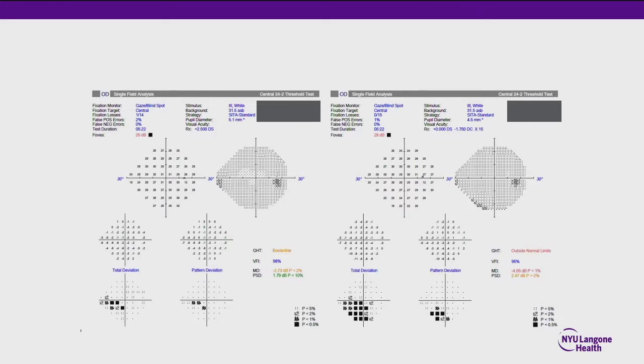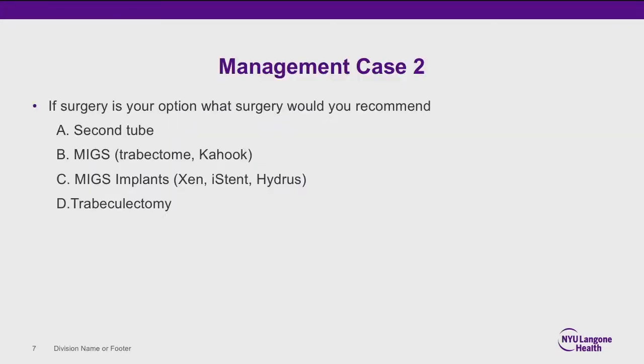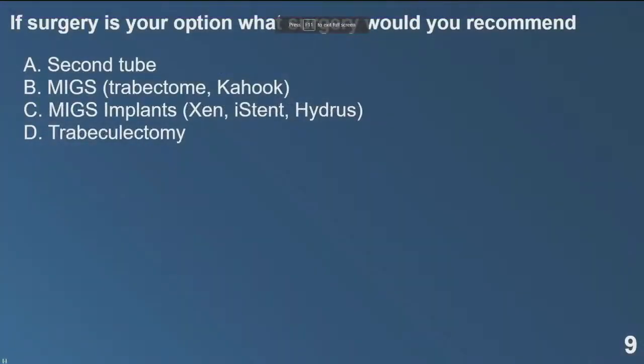So these are her visual fields, and you could see that there is progression on the visual field. You could see there is progression on the OCT. To the audience response: what would you do for this patient if you were choosing surgery? We'll give it 30 seconds.